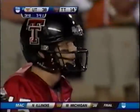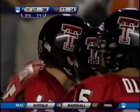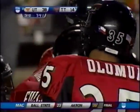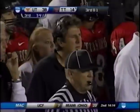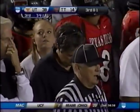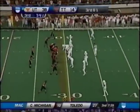Boy, Sonny Cumbie had all day, but sometimes you don't want to. I mean, you just want to be around there and just put a little pressure on the guy. You don't have to necessarily grab him all the time. He had all day, which meant the coverage wasn't bad downfield, but Sonny Cumbie had an open receiver, just unable to connect on that pass. Third down and one.